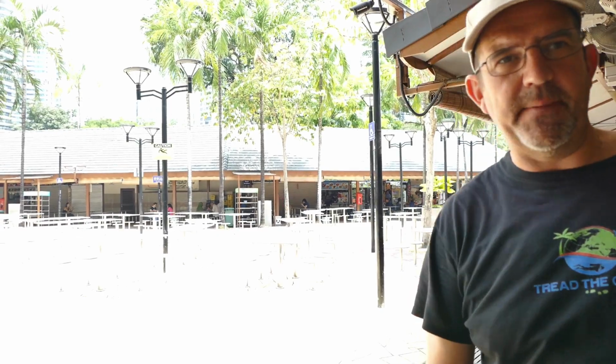Okay, so in the centre court of the Newton Food Court, at lunchtime some of the stalls are closed, but it really comes alive at night time. And back in the good old 80s, this whole middle section was filled with different stalls. They weren't just around the outside, but it's a really good place to come and try some local food.